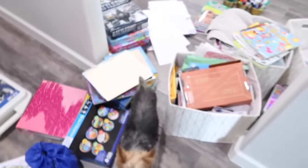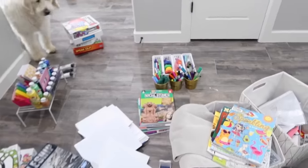But this is why I've been avoiding organizing it. When we moved in, I just kind of threw everything in there the way it was at the last house. But the last house was a lot bigger. So I definitely need to go in and declutter a lot of this.